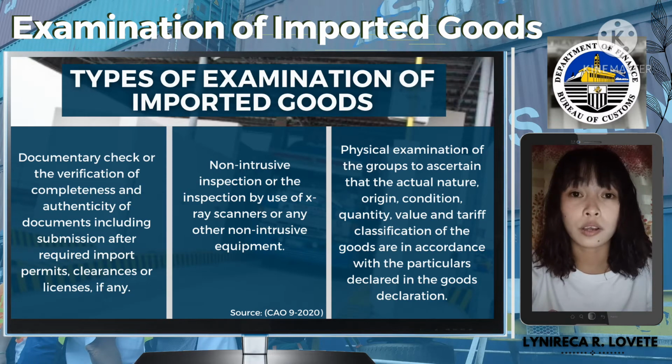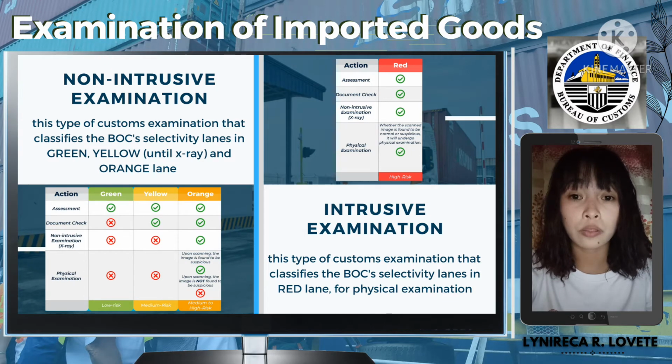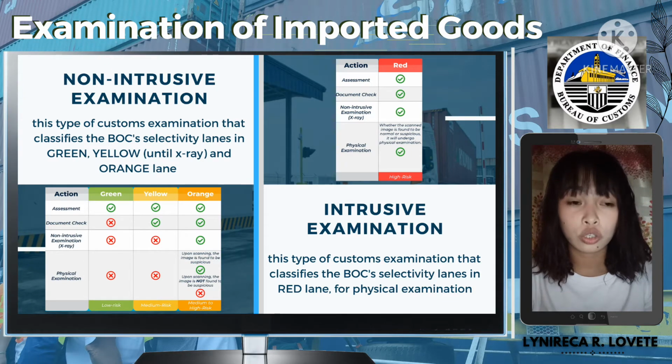The second type of examination of goods is the non-intrusive inspection, or the inspection by the use of X-ray scanners or any other non-intrusive equipment. The non-intrusive inspection is one of the types of customs examination, as this classifies the BOC selectivity lanes of the commodities in terms of the yellow lane, the green lane, or the orange lane. With these lanes, there will be the examination and assessment, the checking of documentary requirements, and also the X-ray machine inspection of the commodities inside the customs premises.